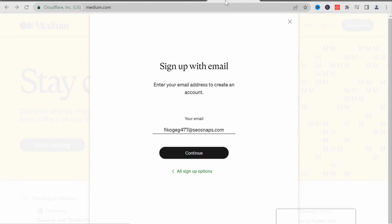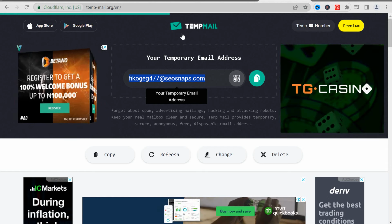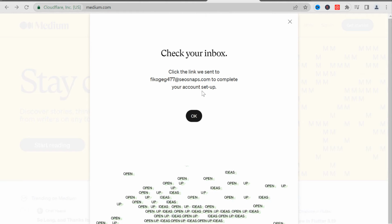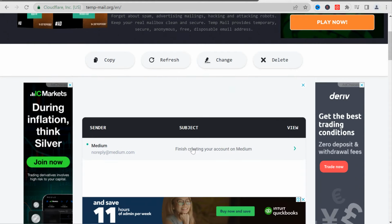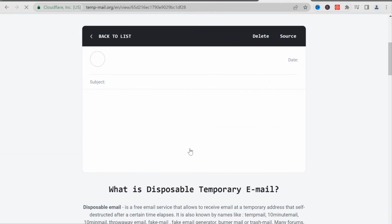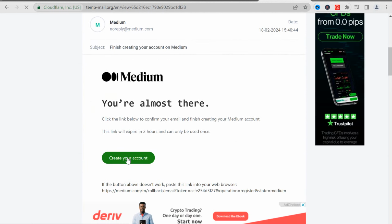I want to create a demo account. I have an account that I'm using on Medium, but I just want to use this. So you don't need to use it, just use your real email address. Okay, this is just a demo account, so I want to say okay. So it's asking me to finish the email here. I'll say create account.